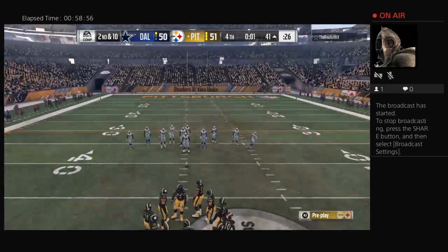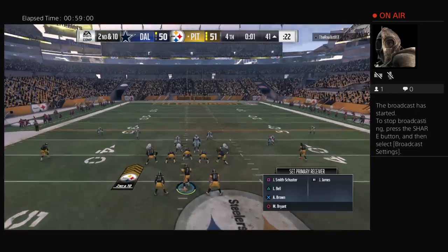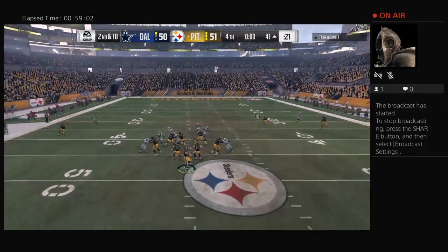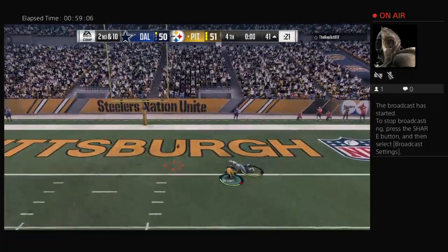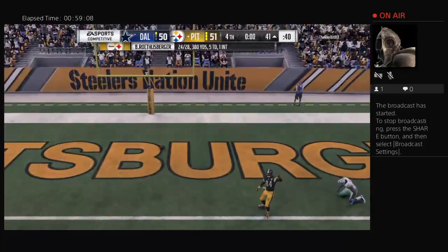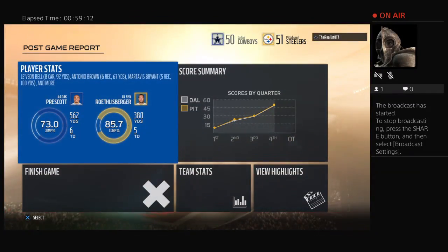So incomplete on 1st. Let's see what 2nd down has in store. Roethlisberger to throw. He's going deep for Brown. And it's incomplete. They're still throwing to the very end. Blitz! Blitz! They're coming! They're coming!